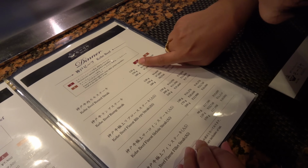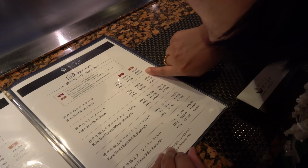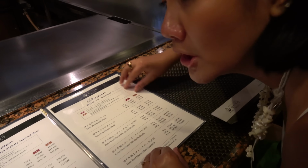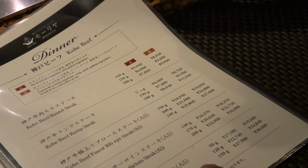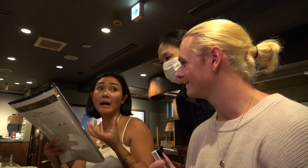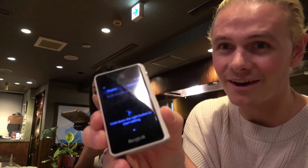So here's set A and B. The set A only has appetizer and grilled vegetables, but set B has the soup, appetizer, grilled vegetable salad and rice. Look at the prices here though. Okay, we need to get this one right. Hi. Hello. Yes, 128. And gohan. Okay. Turns out here the waiter actually speaks really good English. Even though she does, I am keeping this on, having it right next to me, because sometimes it's just a question you never know.